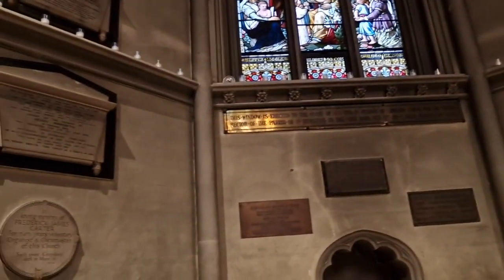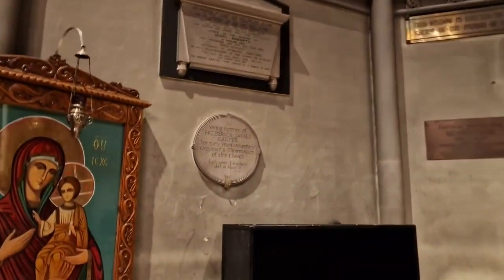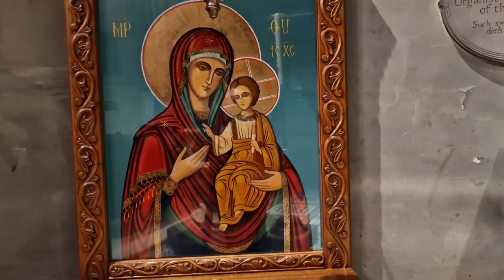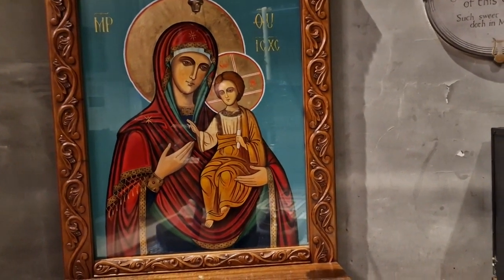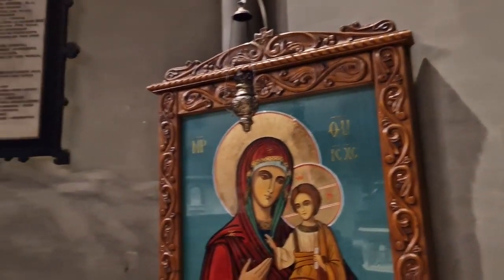Well, it's a hard heart that says that's not beautiful. Just going to pause you a minute while I undo my jacket because it's raging hot in here. It's like a raging fiery furnace in here.